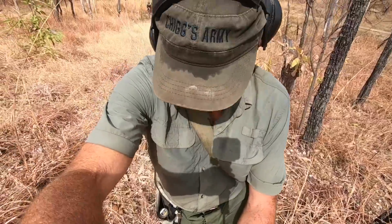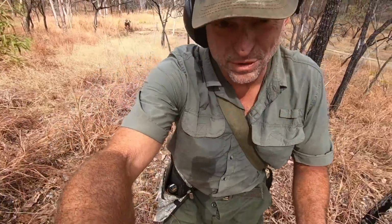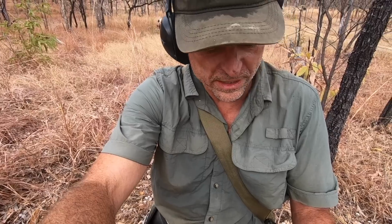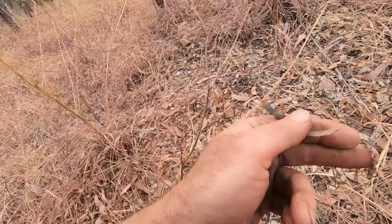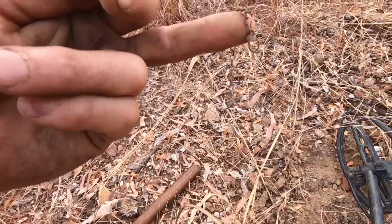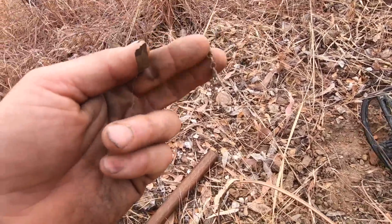So I had a weird little signal here, and I figured it's another piece of brass because there's so much of that small, strippy, thin brass. There's so much out here. I'm actually kind of skipping those signals. But this one was jumping around a little bit, so I went ahead and dug it. And sure enough, it's a little strip of brass. But as I looked at my finger, there's something else on my finger. That's a little strip of brass I just picked up, and that was stuck to my finger. So that's some type of little brass chain, I think.